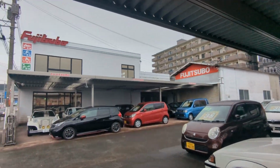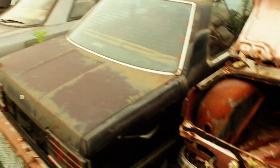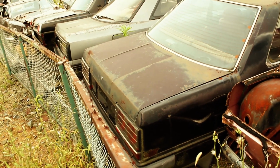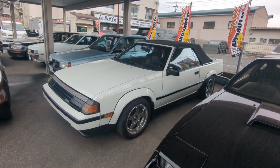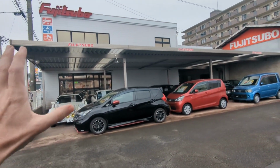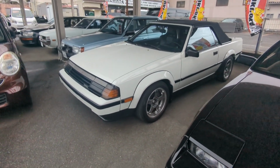So yes, once again at Fujitsubo, my spiritual home in some regards. There is a yard attached to this place, some kilometers south, west, east, one of those of here, which is True Wasabi. But I'm here today just to get a quick video together for you all, and you know, there's that whole classic car section, Kyusha section over there, though these could definitely be regarded as Kyusha, as they're sort of older than 20 years old, so these are nostalgic cars.